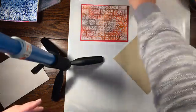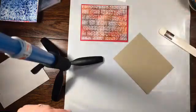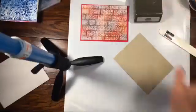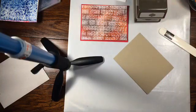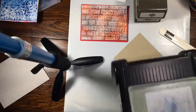So I do have a piece of Whisper White. I'm going to use that. I'm going to use this punch or this punch. I'm not sure which. Let me grab... All right. Okay, so I have the big shot.